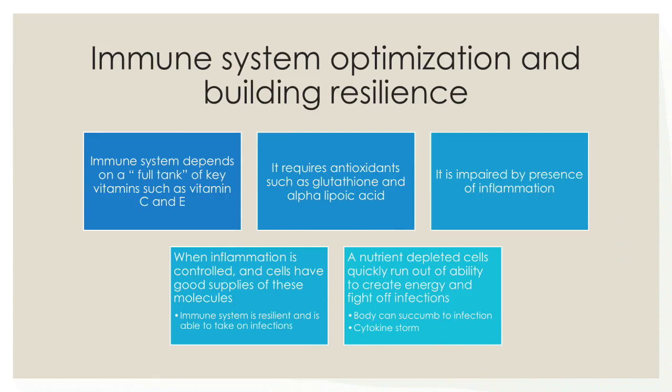So as I already mentioned, the immune system is impaired by inflammation, and of course, reducing inflammation bolsters and boosts the immune system. When inflammation is controlled and cells have a good supply of these molecules, the immune system is resilient and able to take on infections, as I mentioned before. A nutrient-depleted cell, on the other hand, quickly runs out of the ability to create energy and fight off infections. The body will easily succumb to infection, and sometimes that infection is then out of control.